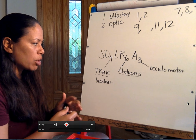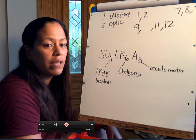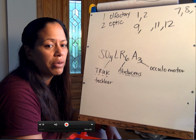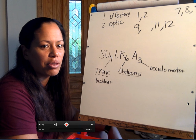So I'm going to test you really quickly. If it's superior oblique, what cranial nerve number? 4. If it's lateral rectus, 6. If it's inferior rectus, 3. If it's medial rectus, 3. If it's superior rectus, 3. If it's inferior oblique, 3. If it's superior oblique, 4. If it's lateral rectus, 6. So you get it? Here's the pattern. If it's not lateral rectus and it's not superior oblique, it must just be oculomotor.